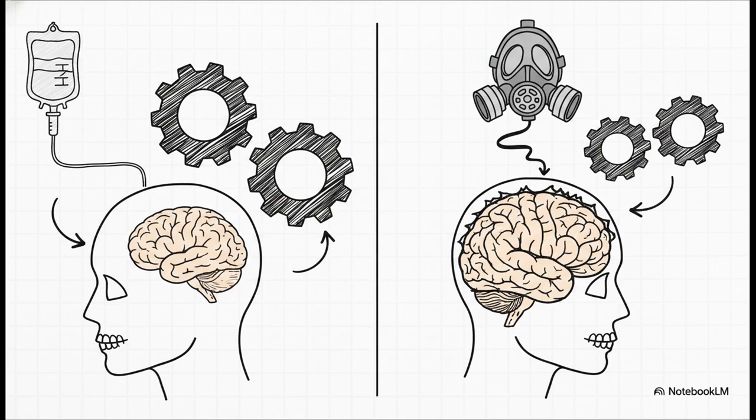Volatile agents, on the other hand, well, they're a double-edged sword. At high doses, they uncouple flow from metabolism. They actively vasodilate the cerebral vessels, raising total cerebral blood volume. And inside a rigid skull, that dangerously raises intracranial pressure. So you must carefully titrate your volatile dose alongside ventilation, your PaCO2, and your MAP to maintain balance.